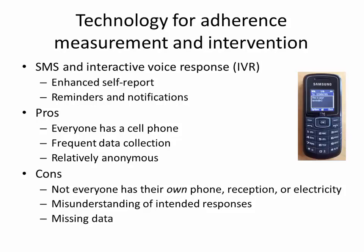But not everybody has their own phone. So especially when you're dealing with HIV or other potentially stigmatized conditions, that can be an issue. Reception is not always 100%. People need electricity. People may not understand how to use phones for science. Using phones to figure out when you're going to meet your friends tonight is very different than answering a structured questionnaire. So there are some issues there.